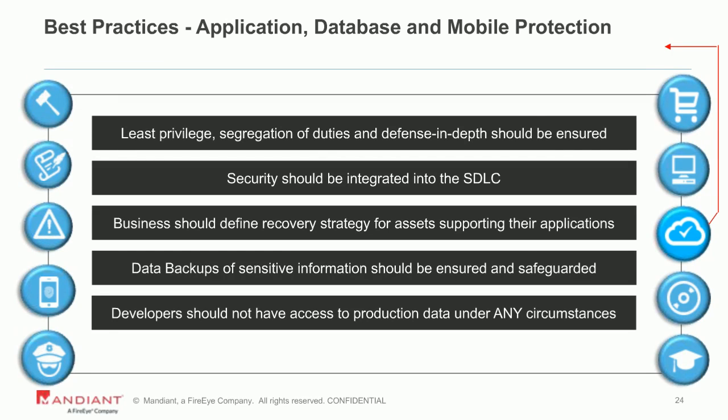Number 2, security should be integrated into the SDLC. A common theme you may have noticed in an effort to mature from a reactive organization to a proactive one is the inclusion of security into functions that it may not have previously been integrated with. One such area is the SDLC of an organization. Any new system that is introduced into the collective whole should involve security oversight at all stages of the process from planning to implementation. This allows the security organization to better understand new implementations or changes to the environment and how they may affect the overall security posture of the organization.